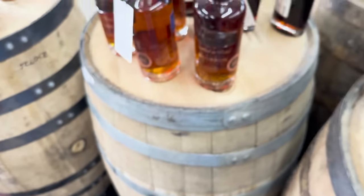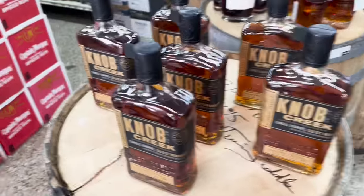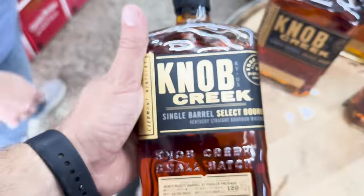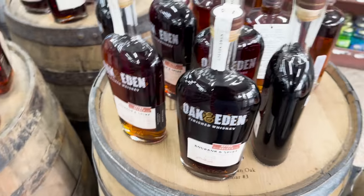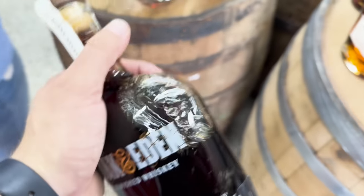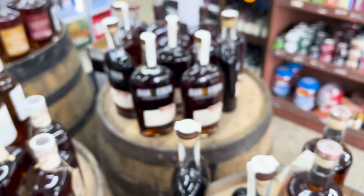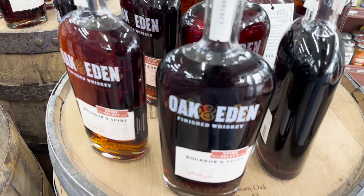I heard he said we could sample some stuff. And then Knob Creek. Yeah, a lot of people got this too, but I want to try it. I want to try it because they're all different. Okanagan. You have a store pick of Okanagan? Mm-hmm. I have to try this because I've never had Okanagan before. We've got the four grain and the bourbon. The four grain and the bourbon spire.